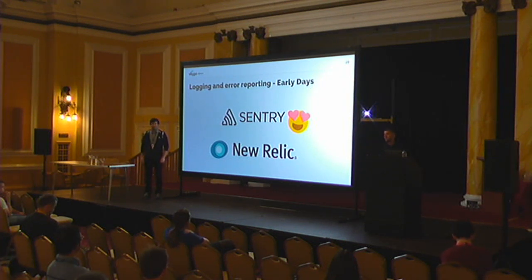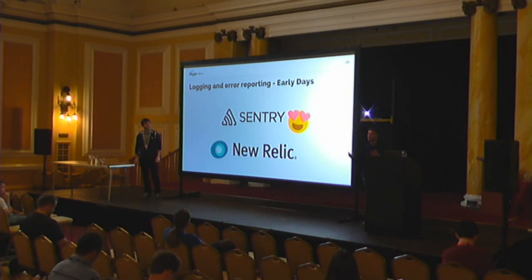New Relic, we primarily use it for application health monitoring. It gives us some great insights into how the customer is actually interacting with our system, how long they're waiting on particular sites, and the load across our servers.